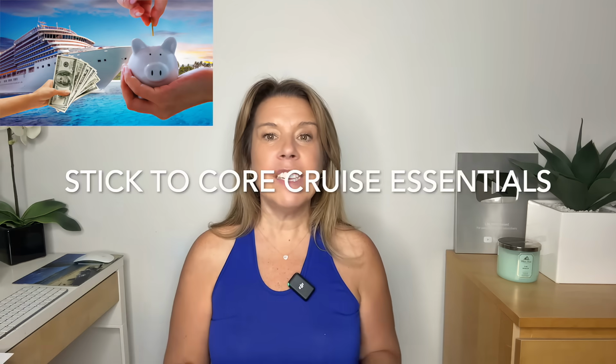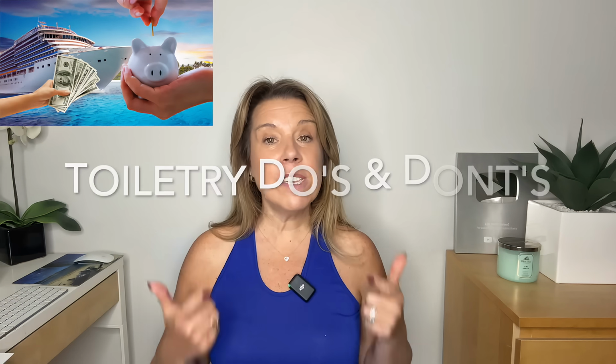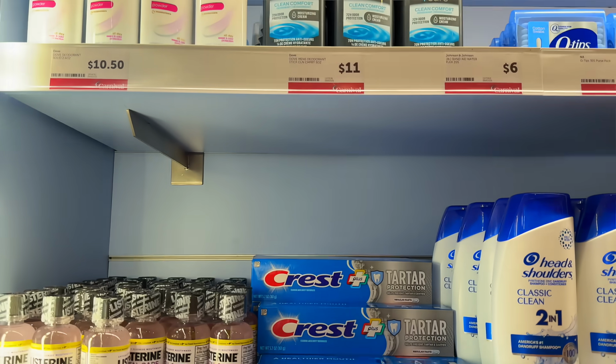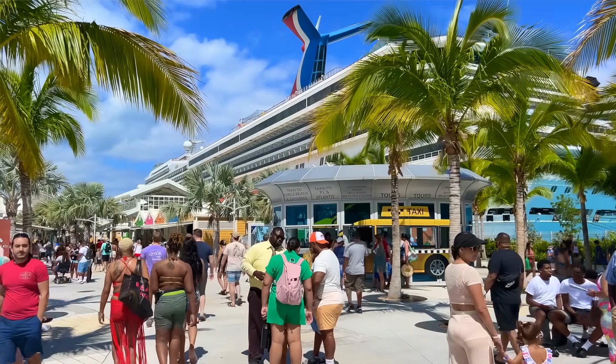Packing items. Stick to a few core cruise and travel essentials and only replace them when necessary. For toiletries and over-the-counter medications, now here's one area that you should not skip. These items will be pricey if you need to buy them on your cruise ship, or even in port, where prices are boosted as they know that they are selling to cruise tourists. So bring a small quantity of basic cold, flu, and stomach remedies, plus the toiletries, including sunscreen and aloe vera, that you just might need.